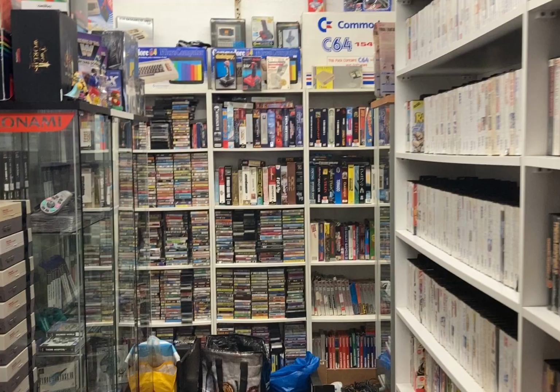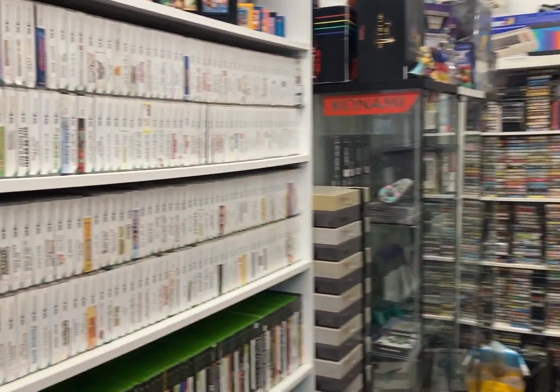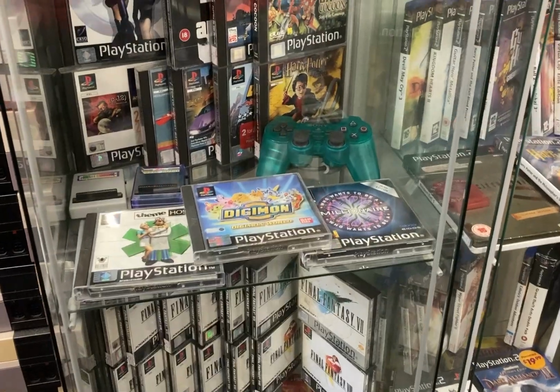So the other day I went to Vintage Gamer in Halesowen, which is Birmingham, and it was really good. I was very impressed. The reason I'd heard of it was because I've been to Birmingham Gaming Market a few times, and the last time I was there, just one stall stood out to me as having quite good deals and just good stock. And that turned out to be Vintage Gamer.